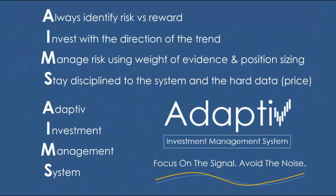And then just leaving you with the fact that our AIM system, the Adaptiv Investment Management System, we always want to be investing and identifying risk and reward, investing with the trend, managing risk using weight of evidence, and we want to stay disciplined to the data, blocking out the noise, both externally and internally.